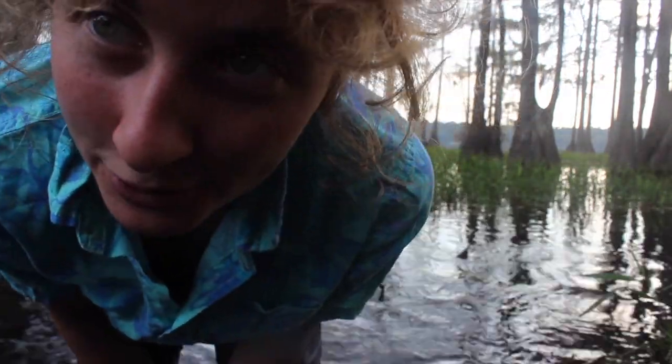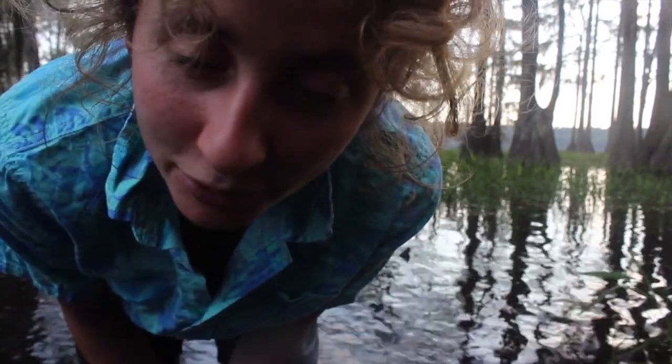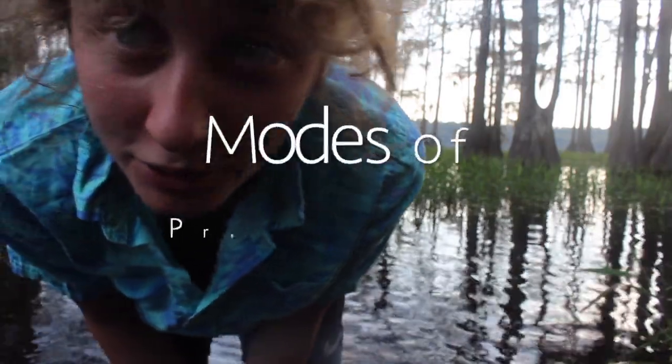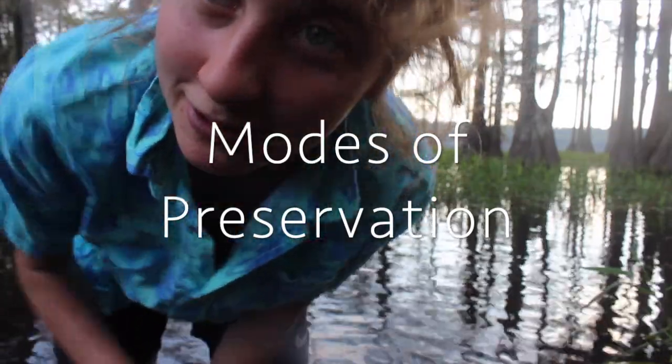Part of geology that everyone's pretty fond of is paleontology. It's super cool. Dinosaurs, fossils, woo! But before we can really get into big boy paleontology stuff, we gotta talk about modes of preservation and how fossils and trace fossils are formed. So here we go.